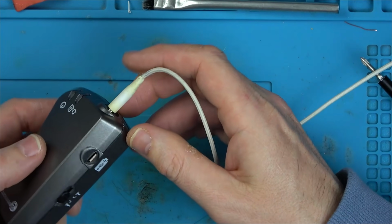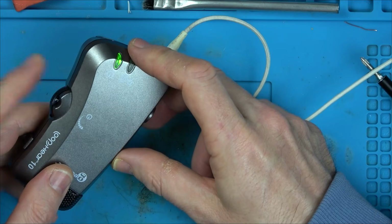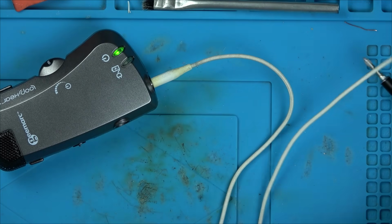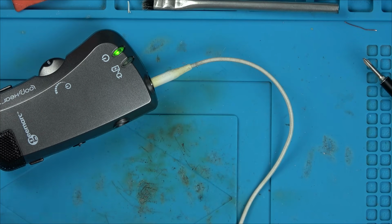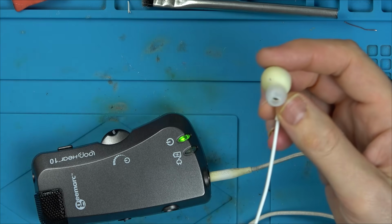Right, it certainly plugs in now. We're on that one there. Let's turn it on. Oh, I can already hear. Wow. Hello, hello. My God. Hello, hello, hello, hello. Whoa, that is seriously loud.